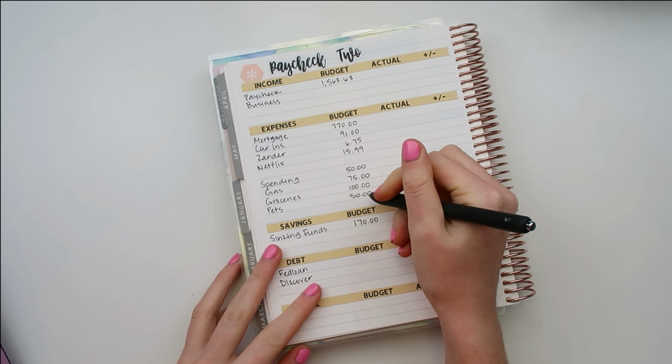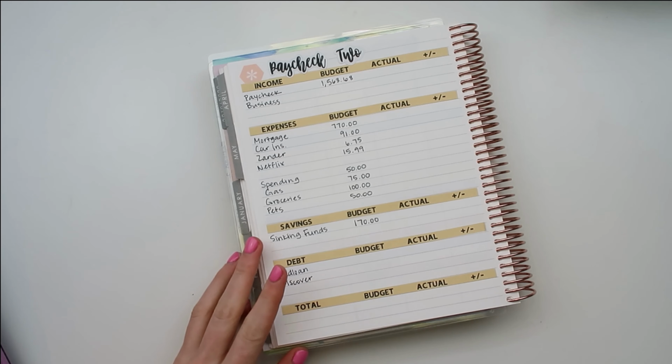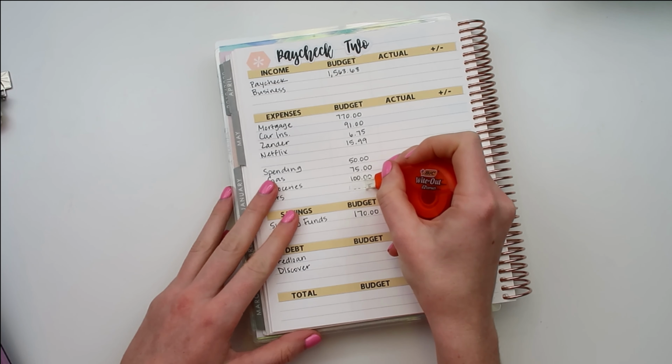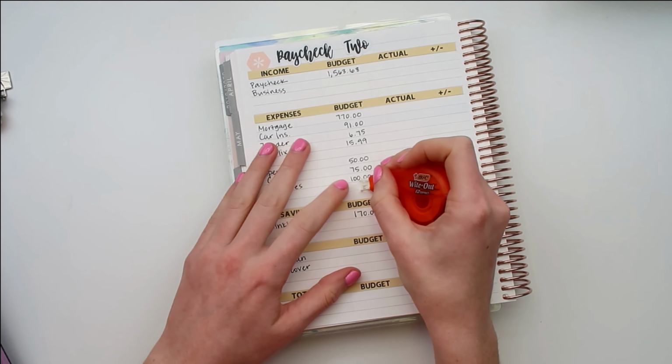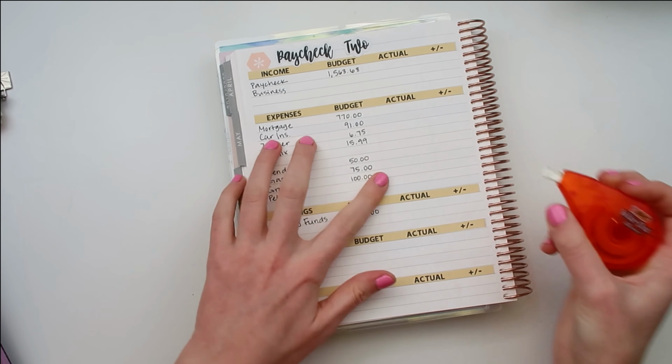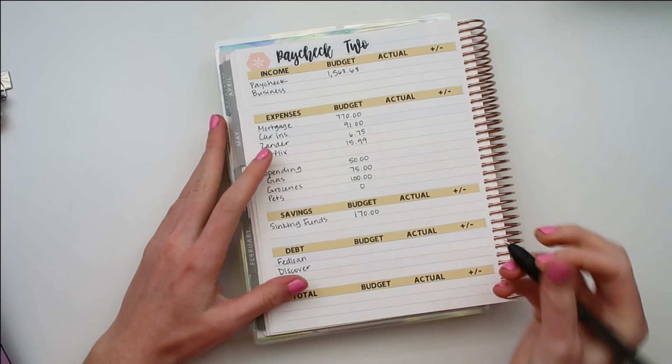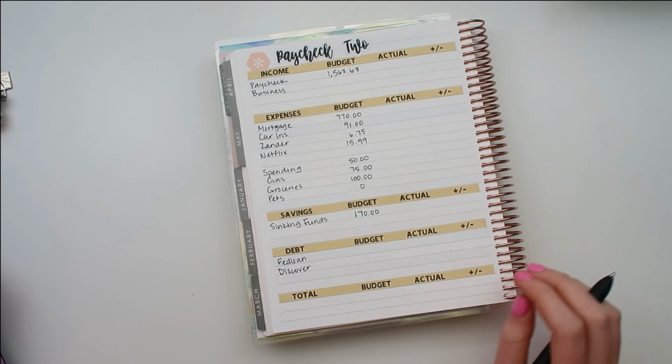This is gonna be 0. I need to find my whiteout because that's gonna throw me off when I go to do this calculation. Okay, got my whiteout to actually function. We're going to white out the pets and put a 0 in there because I don't actually need anything. Okay, sinking funds is 170.